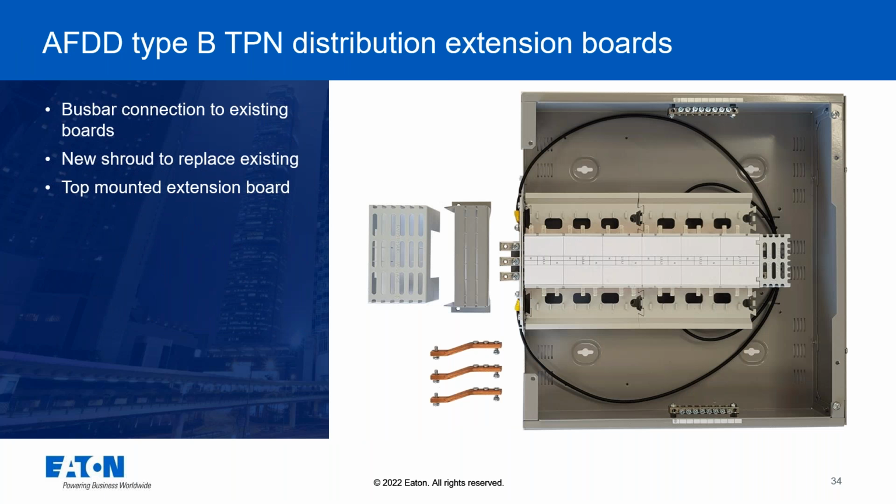These extension boards come kitted with busbar connections to the existing Type B boards. They're top mounted and rated at 250 amps, but also stackable one upon the other. You'll see there that it comes with a new shroud to replace the existing shroud that's on the Type B board, and the busbar connection kit for it.